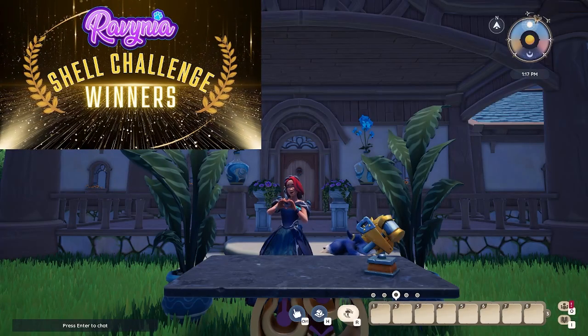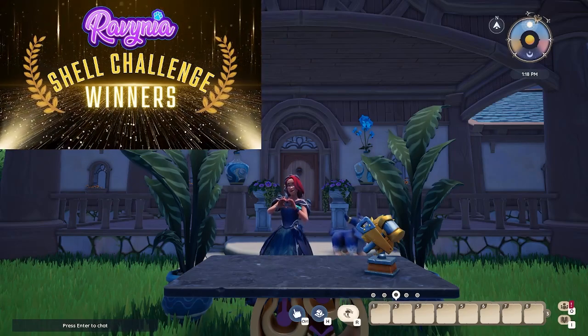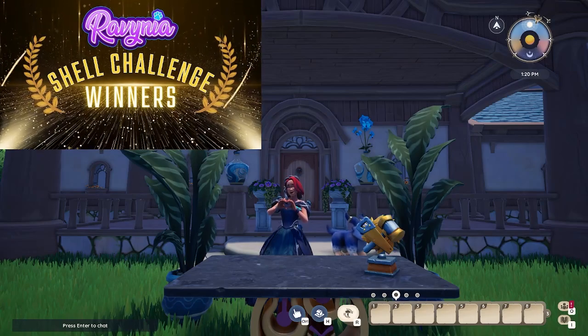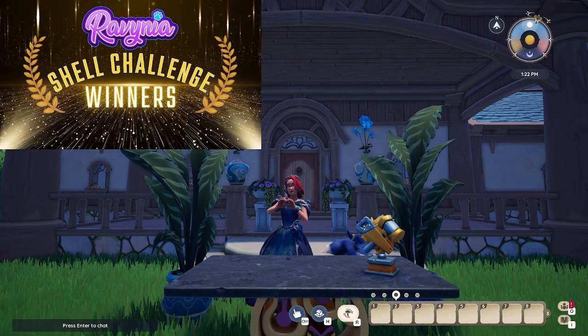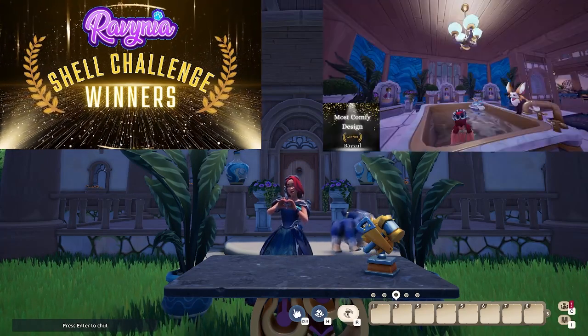Now we're getting to another one of those categories that I almost eliminated because there were so many good ones that could have taken it home. But at the end of the day, when I thought about most cozy design, I had to think about the place that I felt the most cozy, and that was in Basil's spa.